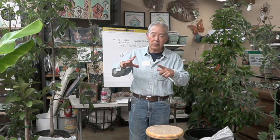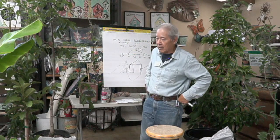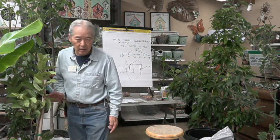Once the trunks get like this, you'll lose the foliage and some of the smaller branches, but the tree itself is fine. It'll regrow out of that. So same goes with a lot of tropicals. That year our guava froze down to about 3 foot. It still grew back and fruited that year though. So they can fruit off of new growth that comes out of the trunk. So a lot of plants get around that.